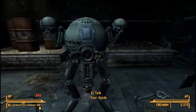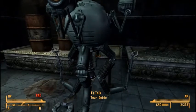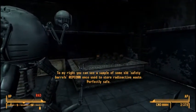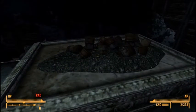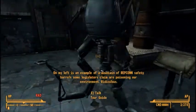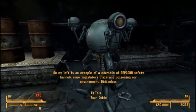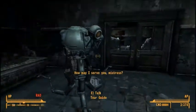Lovely. To my right, you can see a sample of some old safety barrels RepCONN once used to store radioactive waste. Perfectly safe. On my left is an example of a mountain of RepCONN safety barrels some legislators claim are poisoning our environment. Ridiculous. How may I serve you, Mistress?